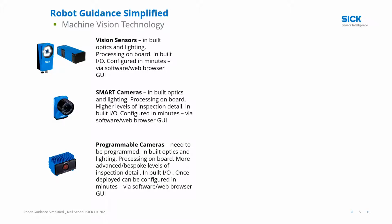Then we move a step further to programmable cameras, where a little bit more expertise is needed in terms of the language used to program such a device, perhaps from lower level programming languages, and the development of these can be sometimes taken on by, rather than end users, systems integrators, or specific vision companies. And again, you can have inbuilt optics and lighting, all the processing can be done on board. It's just the programming of these devices can be a little bit more advanced, but that does give you the possibilities of having bespoke and tailored levels of inspection to suit the application and challenge specifically, and that really can come into its own.